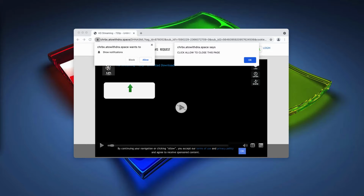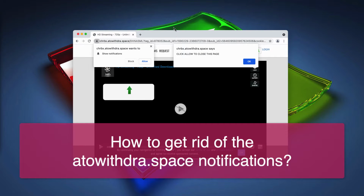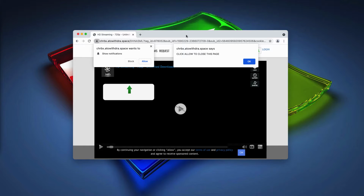My video guide is about getting rid of the pop-up notifications that are related to the website called Atowithdra.space. So some people may notice that these pop-ups are attacking their browsers, and the pop-up may indicate that you need to click on a special allow button, supposedly to enable some HD streaming feature in your browser.